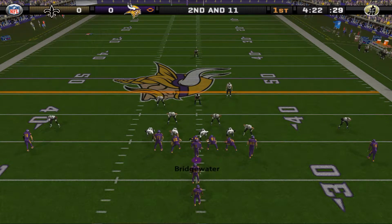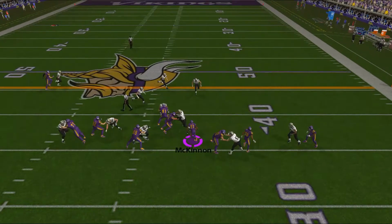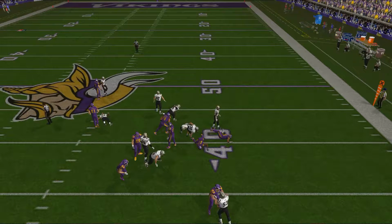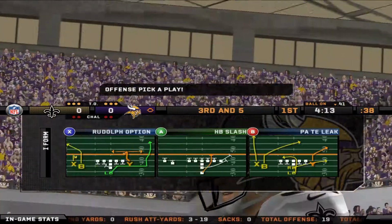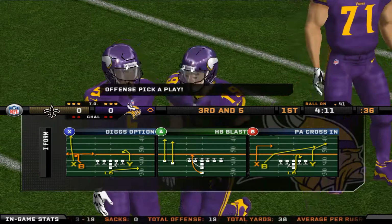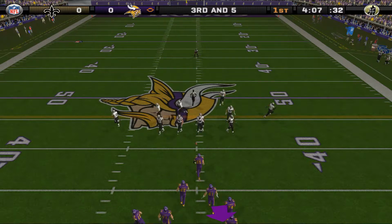They line up in the I formation. Hand it off to the back. Number 32 is there on the stop at the 41. A tough running game will make your passing attack even more effective. Picked up about 6 yards that time. It's third down and 5 to go.